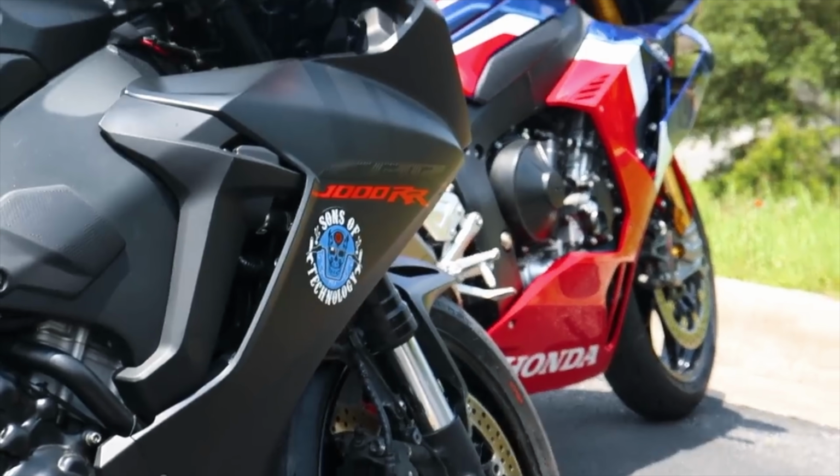I got to agree. The CBR, that was a good bike. Solid bike. Yeah. And I mean, it's not a significant enough downgrade from the 1000 RR where I'm like, oh, it's kind of old and busted. No, it just felt great. It was a ton of fun, and it was comfortable. That was a big thing.